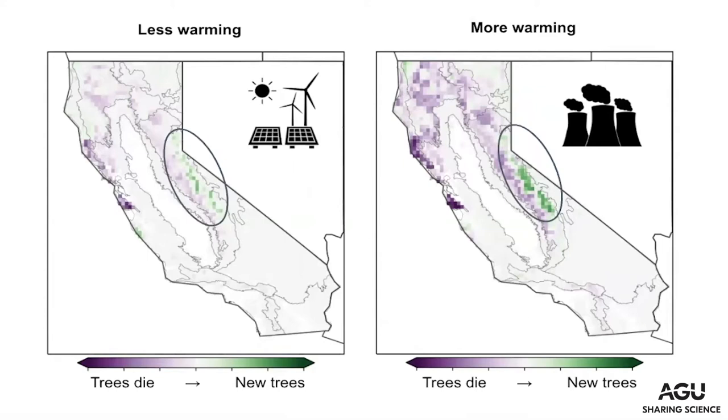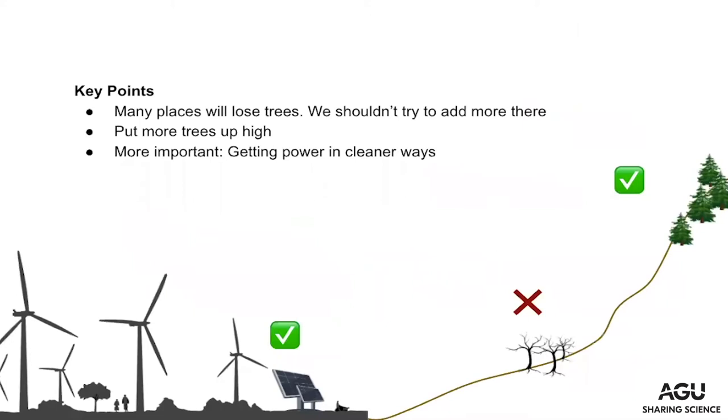We want to have more trees to help save the world from warming, but having more trees might be harder than we think. It seems like putting more trees in the ground all over is not a great way to fix the problem. There are some places where we should definitely add more trees, but more than that, doing things like getting power in cleaner ways will do the most good for the world.